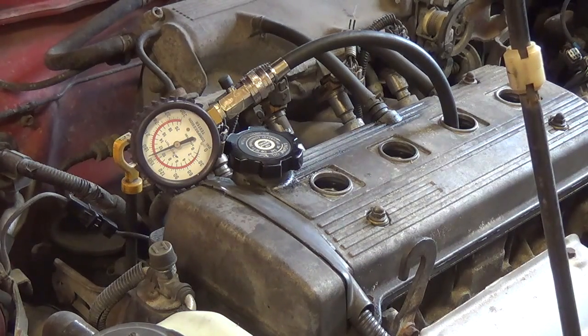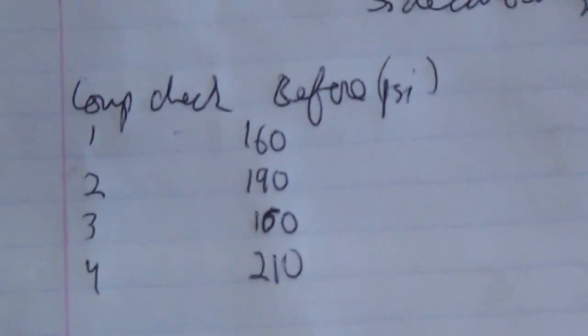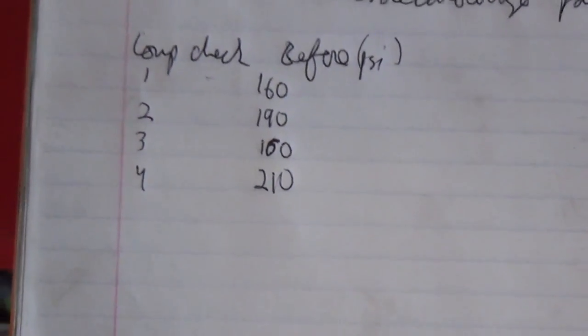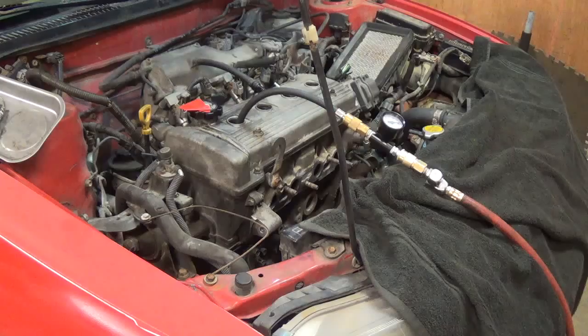About 160. Alright. You got 160, 190, 160, and 210. So when we lap these valves, we can pour a little gasoline in the combustion chambers with the head upside down. Just make sure we're not overlooking anything.